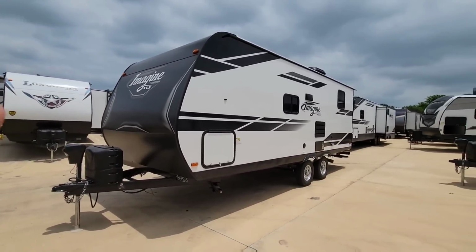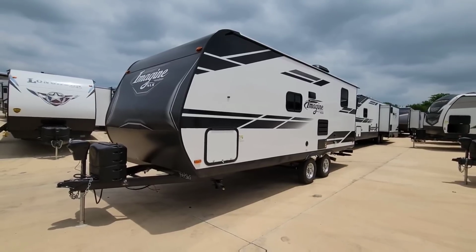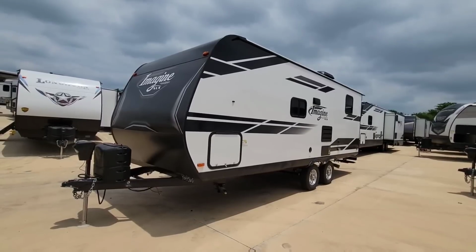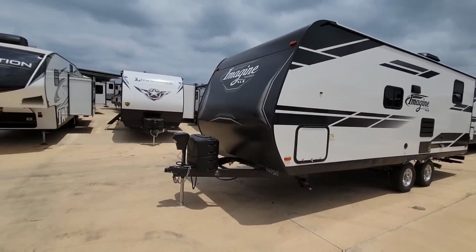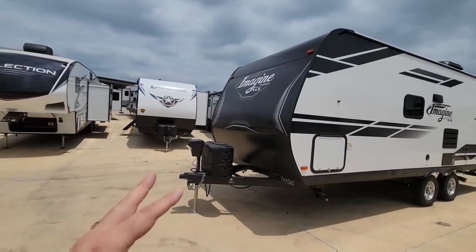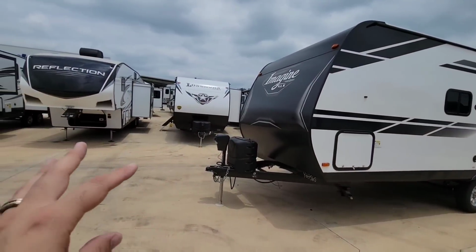Now, why do I say that this is half-ton towable? Because your typical max tow package half-ton truck is going to have the flexibility of about 1,600 to 1,700 pounds worth of cargo capacity. Factor 1,000 from the tongue whenever you load everything up here, and factor about 600 to 700 pounds worth of people and supplies in the pickup truck, and you'll be right at around 1,700 pounds, which will max out most half-ton trucks.